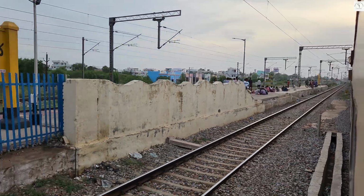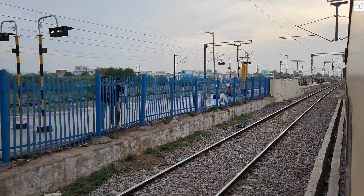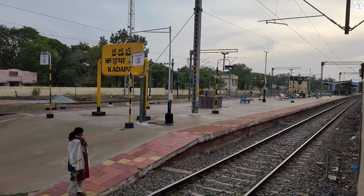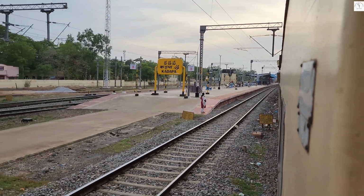Now after Kadapa the train will be stopping directly at Renigunta, but there are some nice hilly areas where our train will be passing by. So let me show you that, and we will see how the journey unfolds.